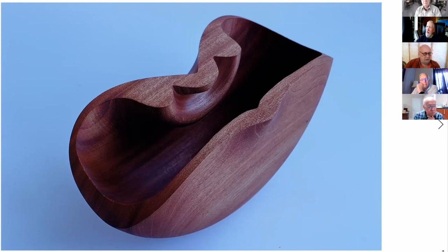John, have these all been flattened on the bottom so they will stand up? I don't know. I've never seen these in the flesh, or I saw them in the flesh 50 years ago. I don't know what they are anymore.